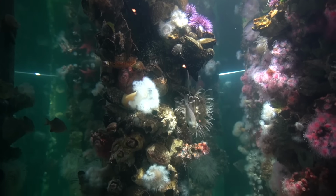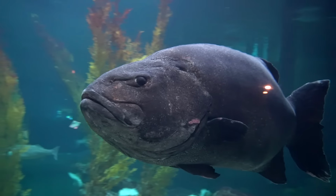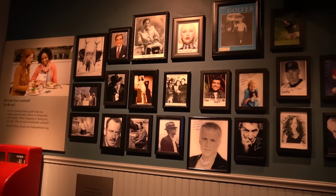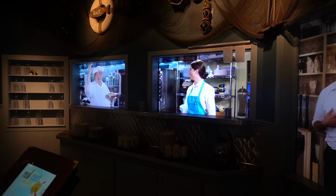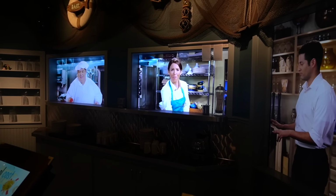The very end of this gallery is where I learned how much this aquarium values education and conservation. To further promote the importance of sustainable seafood, they installed the Real Cost Cafe, a fake but still interactive diner. Just click on one of the fish listed on the menu, and 3 virtual chefs and your check will give reasons as to whether or not it's okay to order certain seafood, because it may or may not be ethically farmed or caught. But we'll learn more about this in part 2.